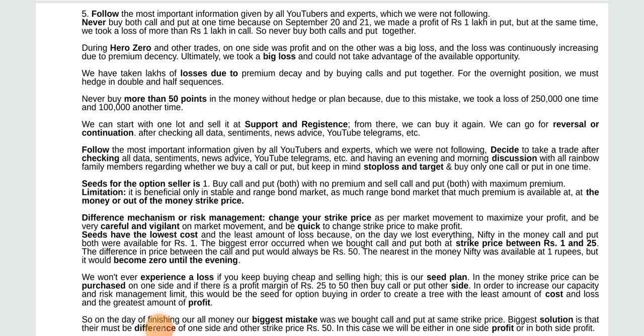In the money strike price can be purchased on one side, and if there is a profit margin of a fresh 25 to 50, then buy call or put on the other side. In order to increase our capacity and risk management limit, this would be the seed for option buying, in order to create a tree with the least amount of cost and loss and the greatest amount of profit.